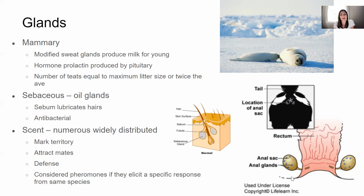Sebaceous glands are oil glands. And so if you look here, you see that sebaceous glands generally kind of flank a hair follicle, so they secrete the oil to lubricate hairs. In some species, the oils that are secreted from the sebaceous glands are actually antibacterial, so kind of protecting the animal from any potential infections.